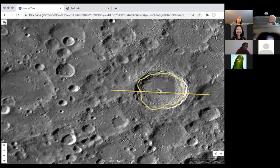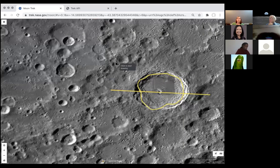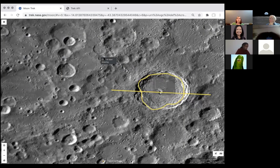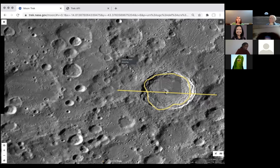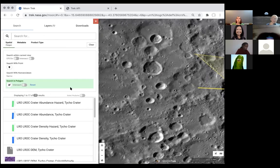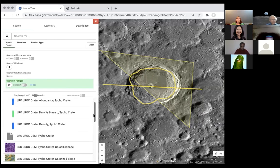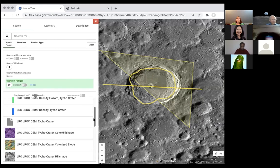Right? And then we will use the spatial search capability. Let's try to find what's in this area. So once you draw a box of the area that you're interested in, it will come back with the list of the data sets that you can find within that area.